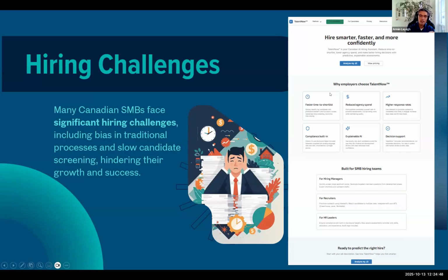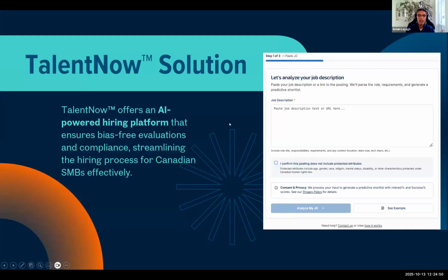Going to the next screen, the Talent Now solution. So how does it work? On the right-hand side, basically the hiring manager or the HR department, whoever, puts in the job description. Then what it does is it scrapes all the unnecessary BS that you're going to hear from a lot of businesses. You have to have great communication skills. Well, if you are not defining what great communication skills is, why are we hiring based on that? So what we decided to do is take off anything that is not relevant to the position based on the skills, and they're going to type it in here.